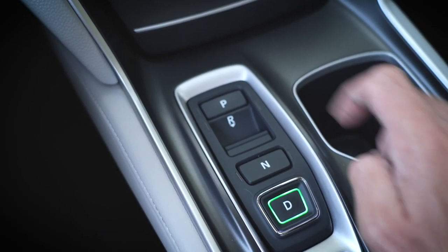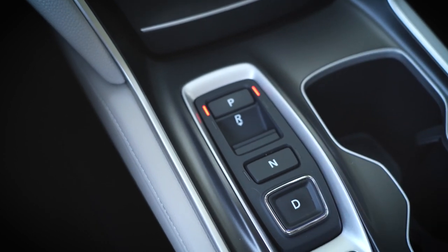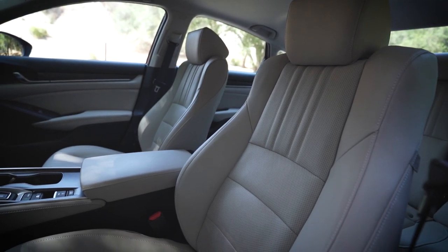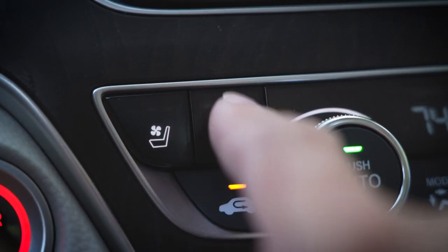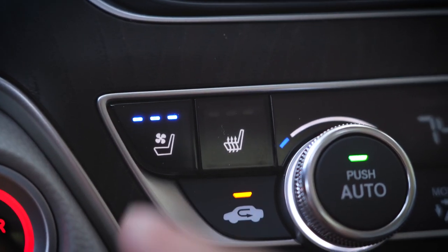And it takes up a lot less space than a traditional gear lever. These seats are very cushy, very comfortable. I wish this bottom cushion were a little bit longer for my long legs, but that's really my only complaint here. If you want heated seats, you've got to opt for the EX and above. And if you want heated and ventilated, you've got to go for this touring trim.